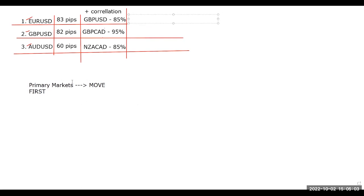negative correlation, right? So for negative correlation, we have USDCAD, and the highest that I could find, and it's important, this is in brackets because it's a negative. It literally means minus, right? So negative 79.6%, this is the highest asset that negatively correlates with EURUSD.